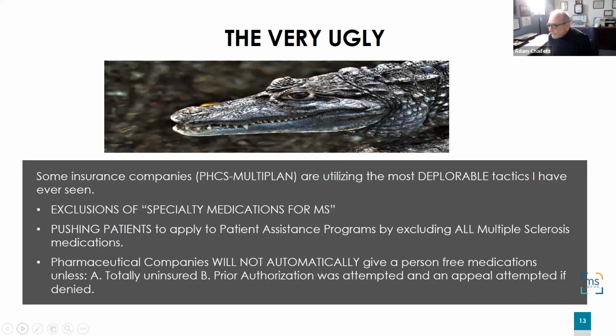And I want to mention something too. This really doesn't have anything to do with generic. This is even worse than generic. Okay. And I want to let people know that insurance companies are going to every length to try to make sure that patients are pushed to either generic drugs or no drugs at all, believe it or not. So I want to put out a fair warning to people. There are plans out there that look like on the face that they're insurance, and one of them is called PHS Multiplan. And we've encountered some of the most underhanded techniques I've ever seen in my 15 plus years of being here.